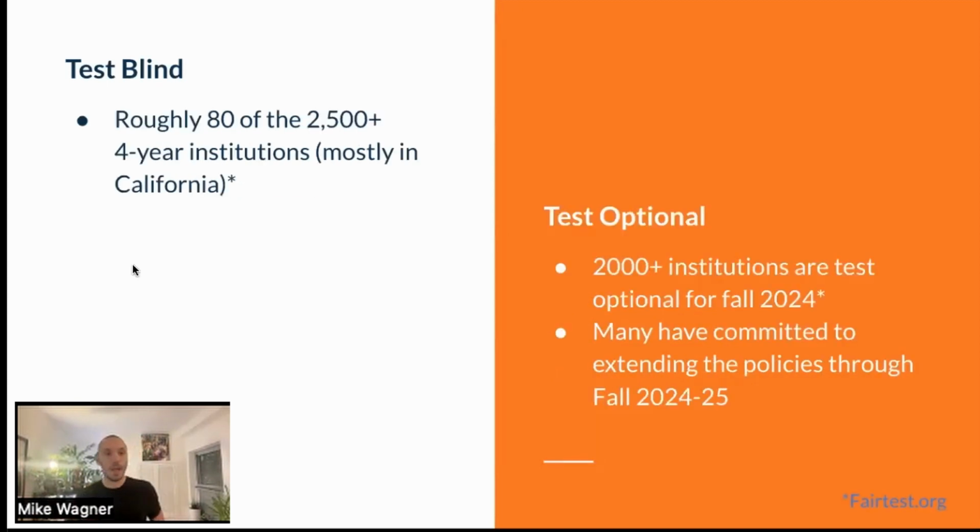So test blind, where they don't look at it at all, is about 80 schools. It's 80 of the 2,500 four-year institutions that don't look at them at all. Most of them are in California. We'll take a look at some of those. But test optional is ubiquitous now. It's very, very common. So then it still begs the question: do I need to submit my scores? Should I submit my scores?